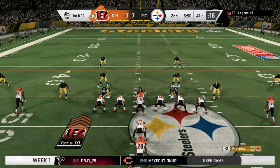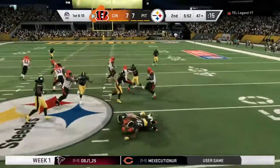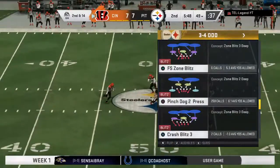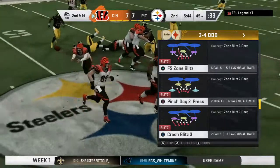Back-to-back good plays have him on the move on first down. Now Joe Mixon. And that play will go nowhere. Losing yardage back near midfield at the 49. That's going to go as a loss of 4, and it'll be second down.